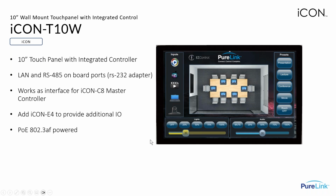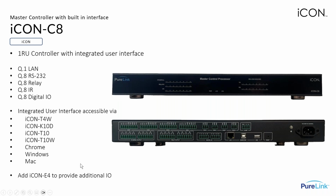Again, all the same things, it can be the controller, it can be the interface for the C8, and you can add an E4, and you can add multiple E4s, by the way, to any of them. You still don't know what the E4 is. I'm about to show you that after I show you the C8. So the C8 is what we call the master controller. It is a controller that serves out interfaces to multiple touch panels.